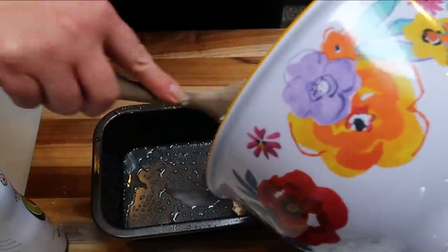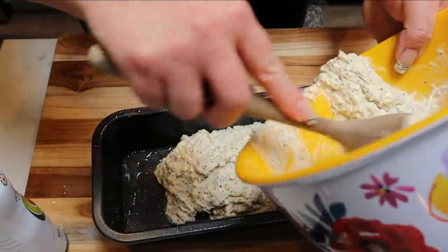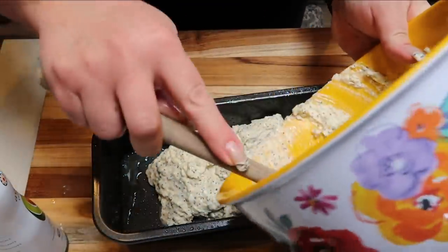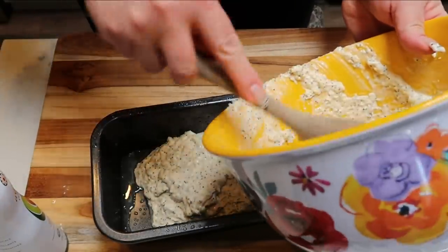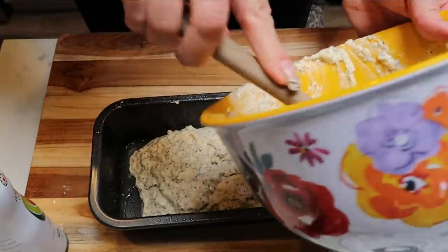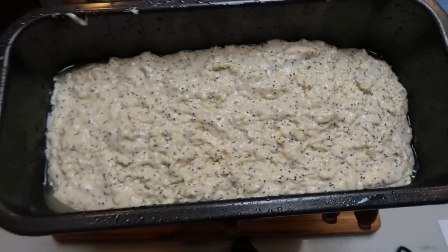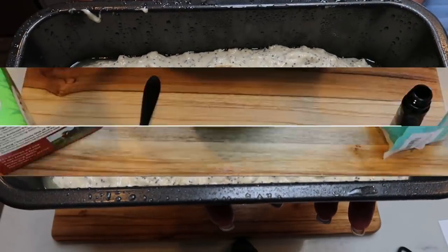My oven is preheating to 350 degrees, and we're going to cook our loaf until it is cooked completely through. It's probably going to take between 40 and 45 minutes. That's just going to depend on your oven. So we'll get the batter in here and get it ready to go in. Our bread is going in at 350 degrees until it is cooked through, 40 to 45 minutes.